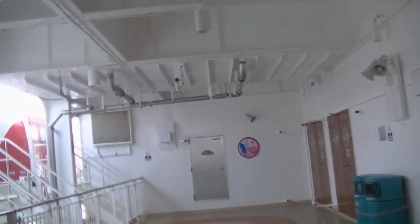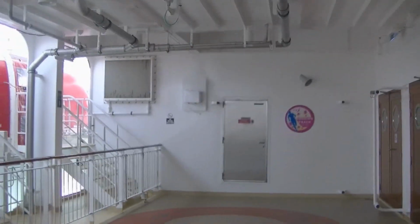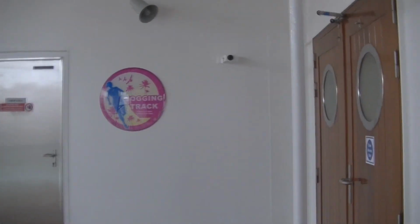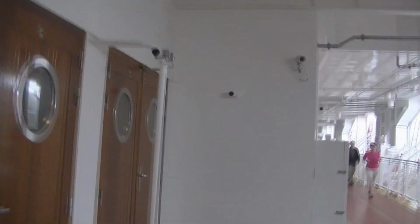So now, apparently if you're jogging, you have to do a U-turn here, so it's not a wrap-around promenade deck, which again, I like on other ships I've been on, but it's not the end of the world. I think that one's a crew area.